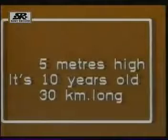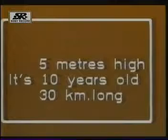"It's 5 meters high." "It's 10 years old." "It's 30 kilometers long." And now, on to our new lesson.